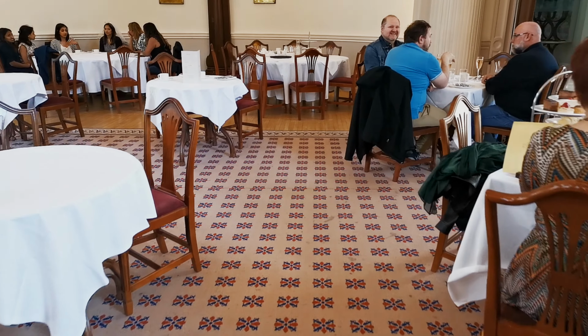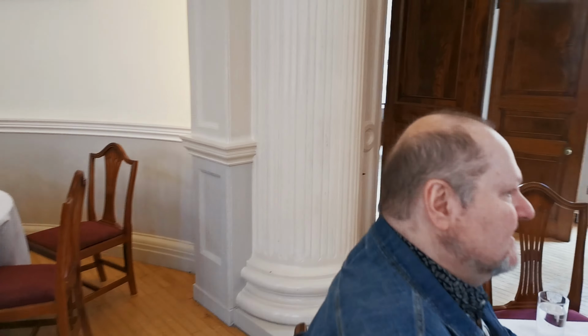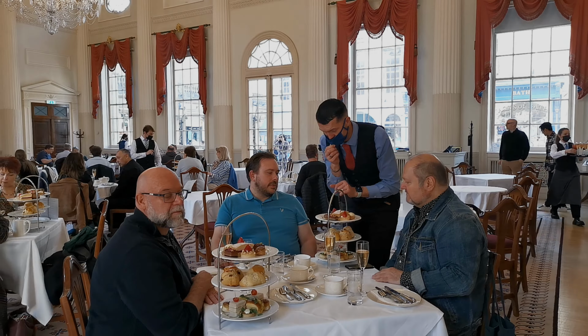Now it is the time to join my friends, Marcelo, Ashton and Russell, because I can see our trays arriving. One tray is enough, actually plenty, for two people. The waiter takes the time to explain to us that we have savory treats, scones, and cakes and pastries. Look at this room, isn't that wonderful?